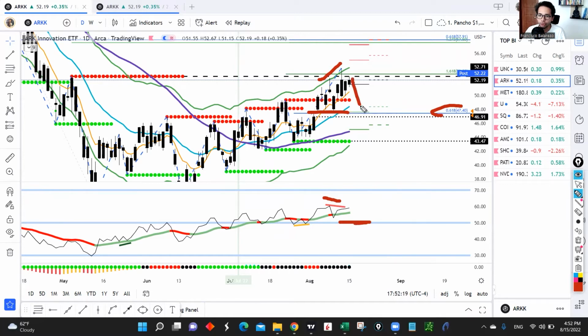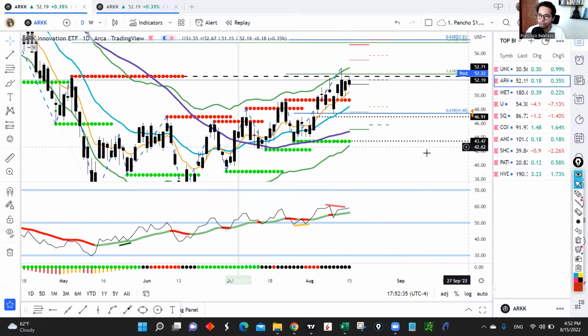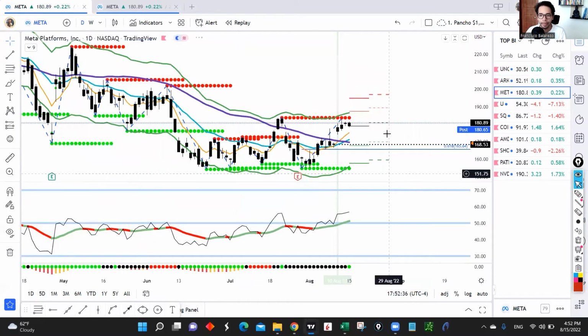If we happen to get that pullback, I'm going to be looking to buy that pullback into here, and then I'm going to be targeting a move all the way to the next extension, which is somewhere around 57.50. And you can see that we also have a squeeze, and the price is above a rising 50 daily moving average. So this one is looking pretty nice. Then I actually have Meta.